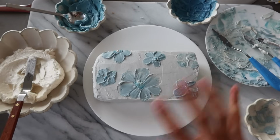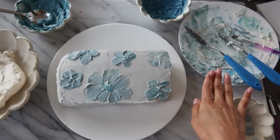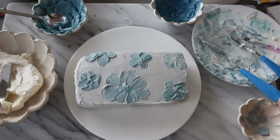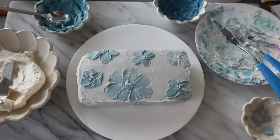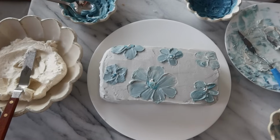Let me show you. Okay, so this has been my setup. I'm literally using a kitchen plate as a palette. I have these palette knives and paintbrushes, which are all food grade. And then I have all of my different icings and all the different colors.